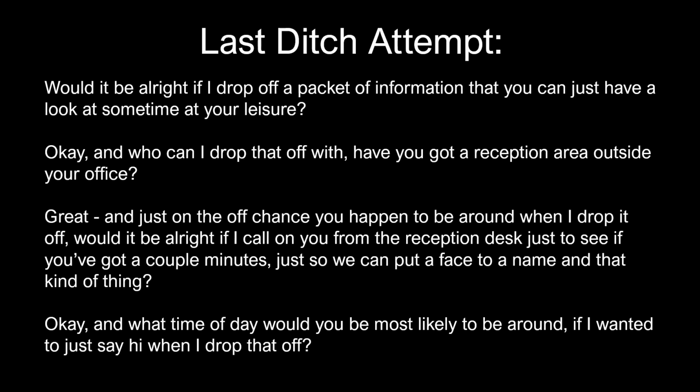And this just all sounds so innocent. It all sounds so benign and non-threatening that they're going to say yes. Now, they might say yes reluctantly, but they don't really have a choice at that point because they've already said yes to you coming by to drop off the packet of information, right? So it might be a reluctant yes. It might be a conditional yes. Well, yeah, maybe, but I'm probably not going to be available. And that's fine. Just take that. Take that for what it's worth.